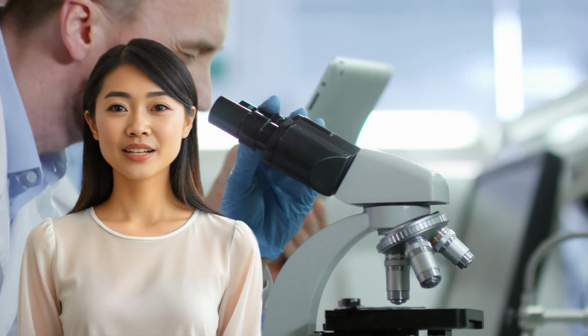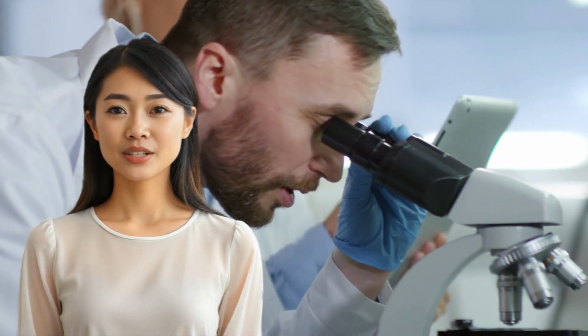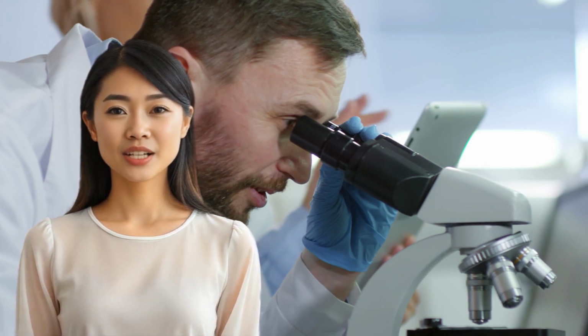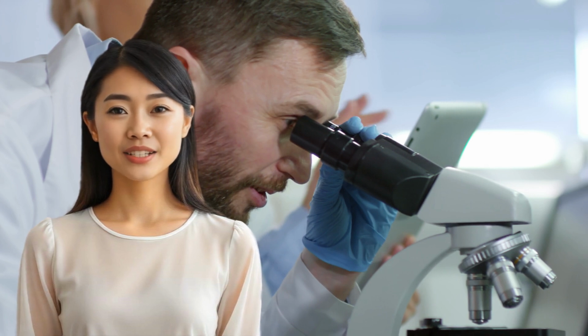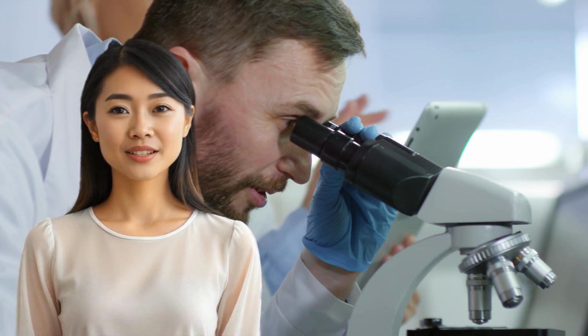In summary, hands-on learning in science is a powerful educational tool. It promotes a deeper understanding of scientific concepts, enhances critical thinking and problem-solving skills, and fosters a sense of curiosity and enthusiasm for science. So, whether you are a student or an educator, consider incorporating hands-on learning activities into your science education. It will not only make learning more enjoyable, but also leave a lasting impact on your scientific knowledge.